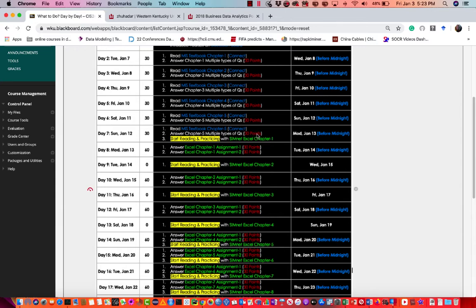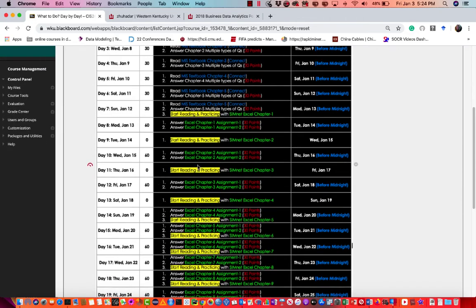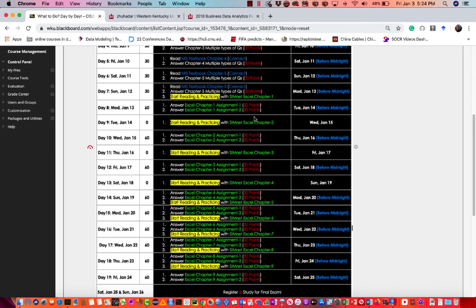So every chapter of those 5 chapters, as you can see here, starts with reading and practicing with the SIMnet Excel chapter. You will have all those exercises to practice with. They are not part of your assignments, so pay attention. You are reading those, but you are not getting any points. As you can see, chapter 2, reading and practicing, is 0, 0, 0. All the chapters are not graded. Only the assignments are graded. For every chapter, you will have 2 assignments, and each one of them is worth 30 points.